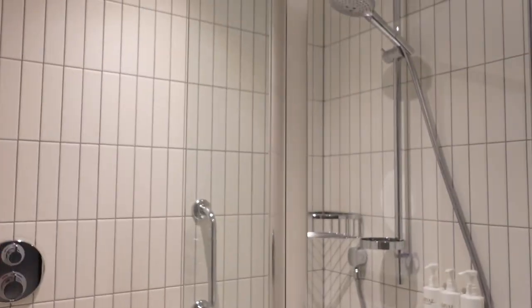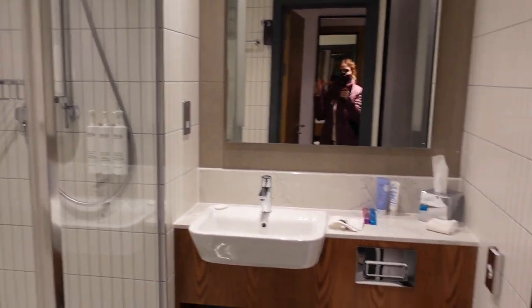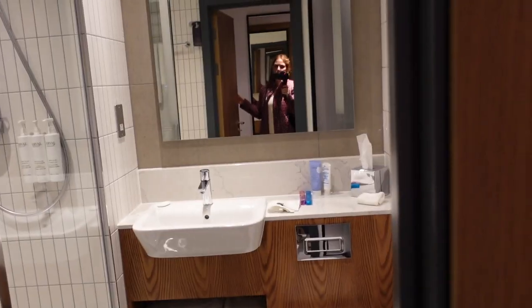And we are not in Exeter, so we are outside. Nothing to see here. And here is a mystery door, and in here is the bathroom. It looks basic and clean, nothing else we need for one night.